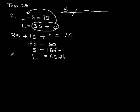Okay, the consecutive integer problem, most of you actually got that one right, so I'm going to skip that for right now. Let's skip down to number 5.